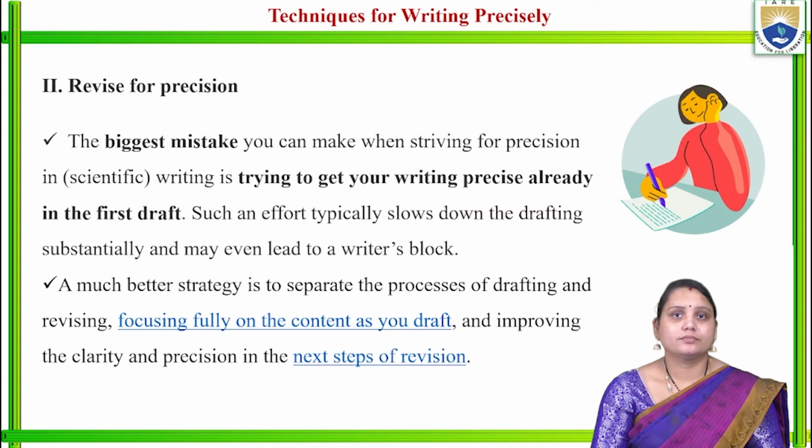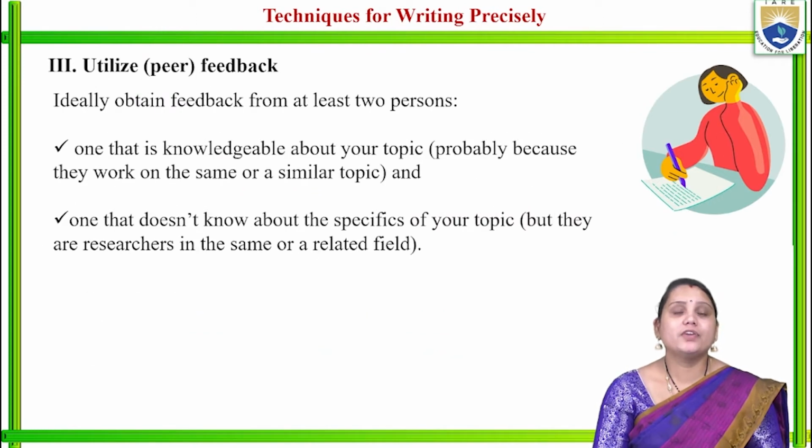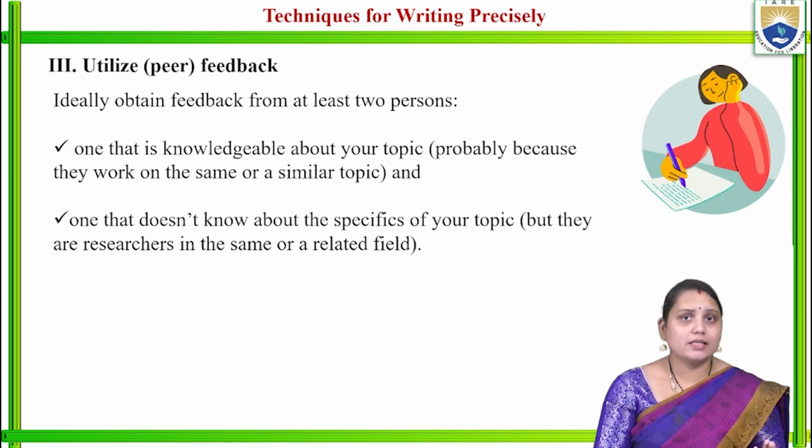Next, utilize feedback. Now, don't ever feel shy to take feedback from your higher authorities or the people who guide you or your friends or your colleagues, anyone. Try to utilize the feedback. Try to show your draft to judge or to get feedback whether it is suitable to the needs of your information. Does your research work have that quality such that the reader is interested in it? Always try to take that feedback from the others such that you can make your writing precise and effective.